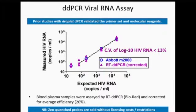Although I should mention that in order to make this work in the chip system, it was critical to use the double quenched Zen probes, which are currently exclusively available from IDT. One of the goals of the wet lab portion of this open source project is to try to make sure that we are not dependent on any one manufacturer for any one component. At present, that has not been achieved. However, it is true that IDT at least makes those reagents available to anyone with no licensing costs, in contrast to probes available from other manufacturers.